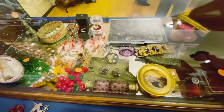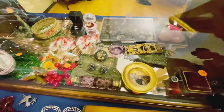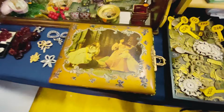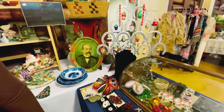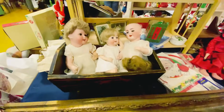There's a beautiful old photograph book, we'll see it in a minute, and it did have a number of photos in it, the cabinet cards or photos from long ago. Lots of little treasures. Isn't that a beautiful frame? Just gorgeous.